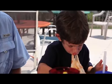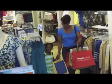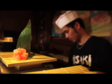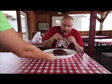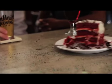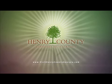It's the restaurant where everyone enjoys their meal. It's an amazing day of shopping where you and your favorite girlfriend find just what you wanted. It's experiencing new cuisine in your own backyard. Or legendary barbecue on a back porch. It's meeting friends after work to catch up and enjoy a little more than just good company. It's Henry County, comfortably south of Atlanta.